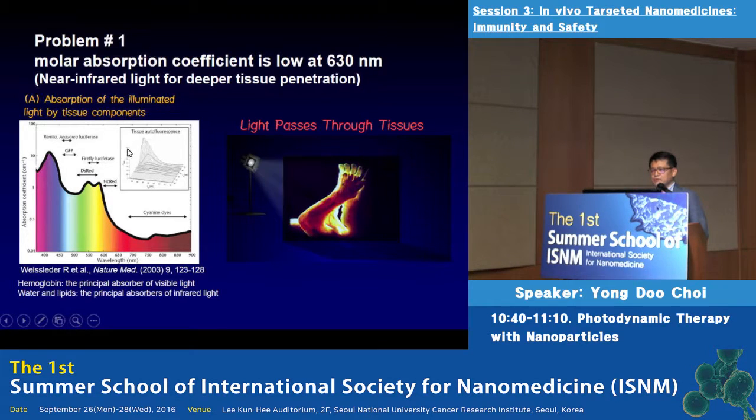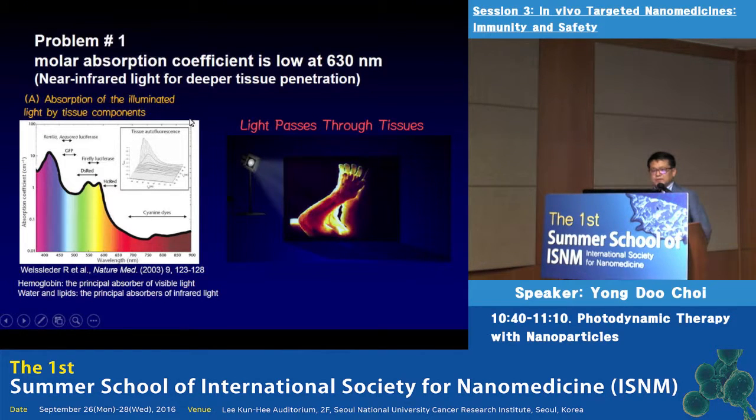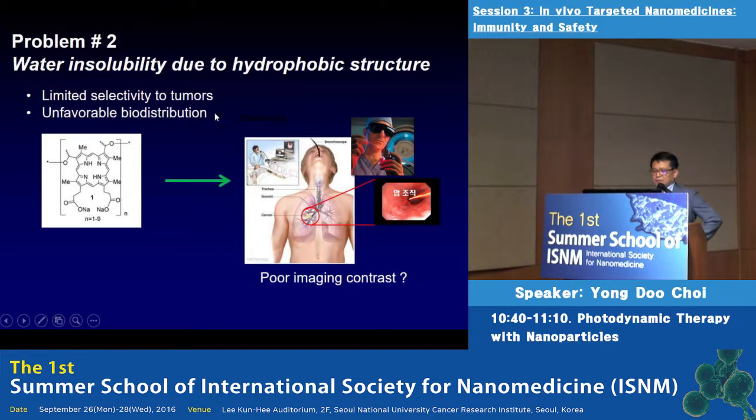As you know, for deeper tissue penetration of the light, we have to use near-infrared light, but at this wavelength, its light absorption coefficient is low. And the second problem is, as shown in this chemical structure, it has a hydrophobic structure, so water solubility is very low. As a result, the tumor selectivity is limited, and also it shows unfavorable biodistribution.